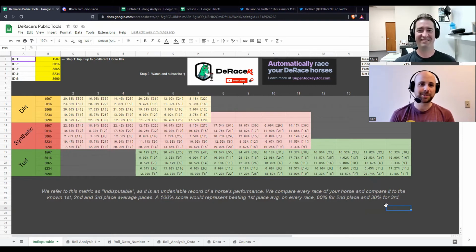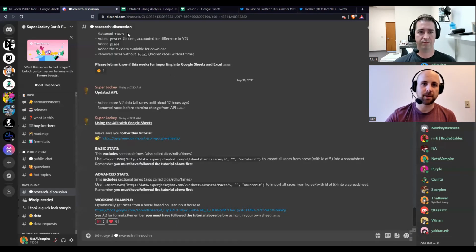And that sucks. So what's exciting about this is Super Jockey Bot, I used to call him SJB or Super Jockey. He figured out a way, and he's building, it seems, essentially a database with, the best I know it is calling them APIs, but accessing the data via JSON. Going over to his tab here, he has a sub for research discussion. The whole entire purpose of this is if you're doing analysis and you want to chime in and contribute to this, come here.